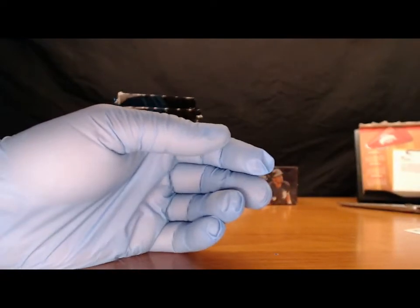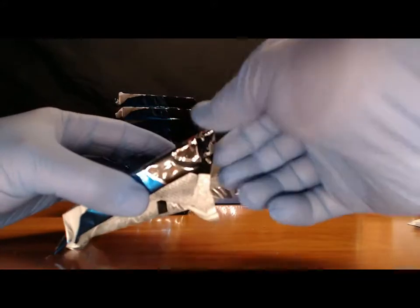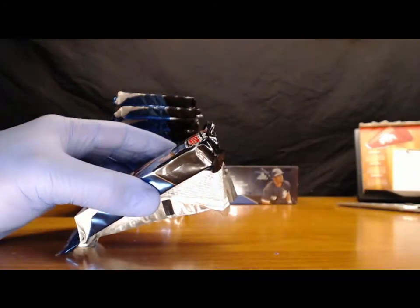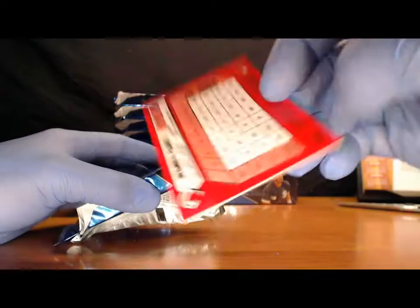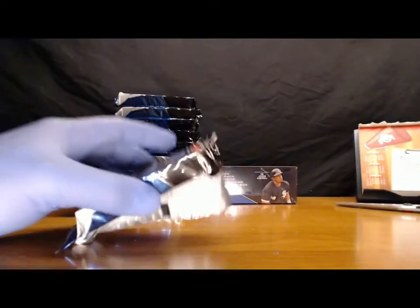First pack underway. Next pack. They look like autos, but those are just the Bowman Chrome, like a refractor version. It's not an auto. That's not a real auto. You can tell on the back. I haven't seen this product before.